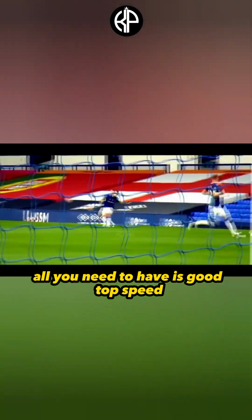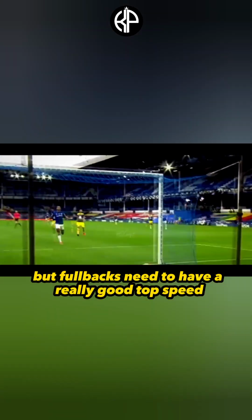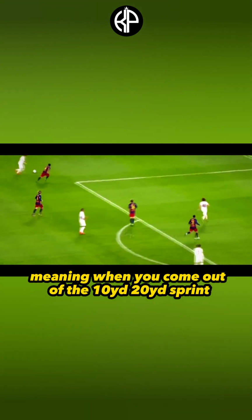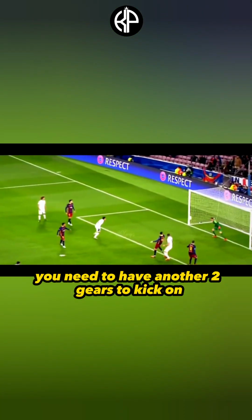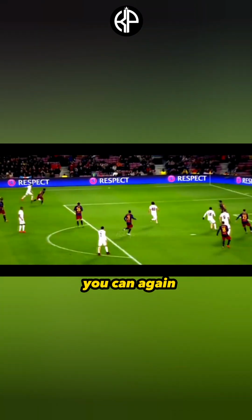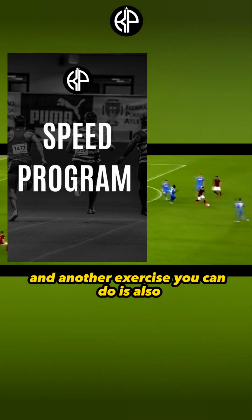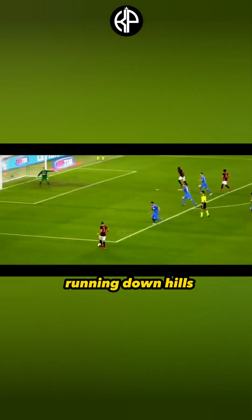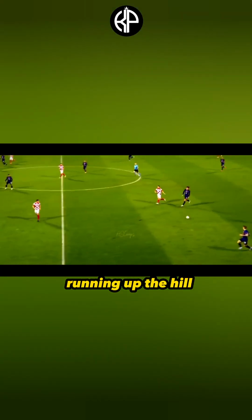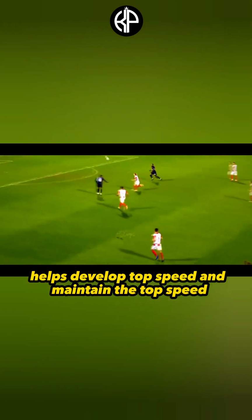Also you need to have good top speed. Now, the wingers need to have good acceleration, but fullbacks need to have a really good top speed, meaning when you come out of the 10-yard, 20-yard sprint, you need to have another 2 gears to kick on. Top speed is very important. You can again develop that through the speed program that I've got, which helps. Another exercise you can do is running down hills, which helps with top speed and maintaining running at top speed. Running up the hill develops acceleration. Running down the hill helps develop top speed and maintain top speed.